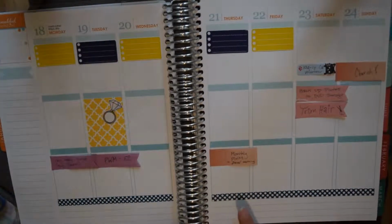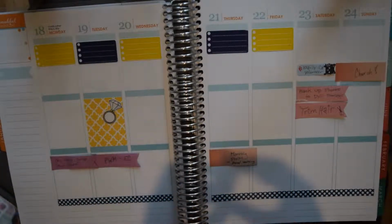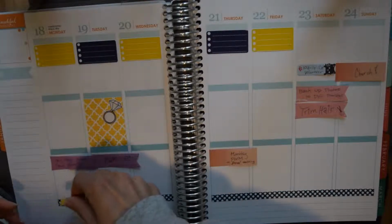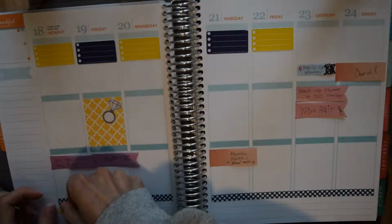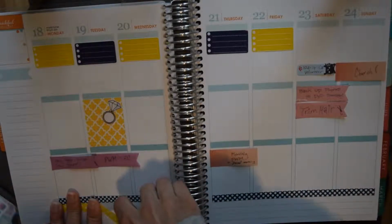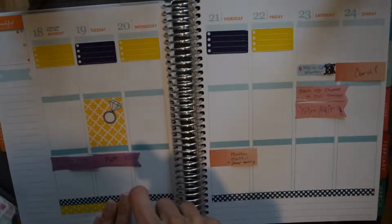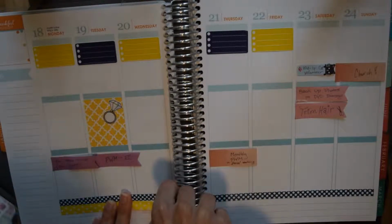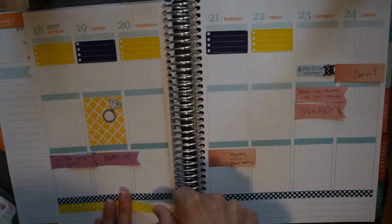Okay, so that looks cute. I'm going to do a row of the yellow washi underneath that. And it's polka dotted as well. Lately I've been using the bottom section here to just track how much I spend. I don't know if I'm going to continue to do that because I do that in my Happy Planner as well, so it's kind of redundant. So I don't know. I don't really know what to use this section for beyond that.